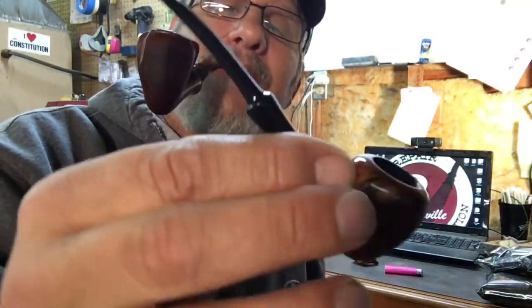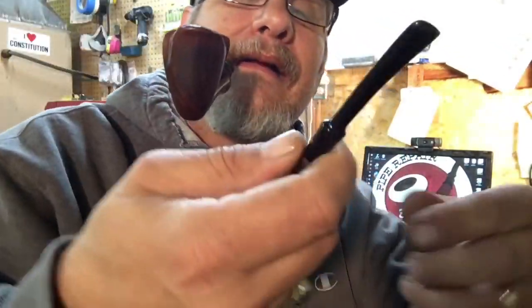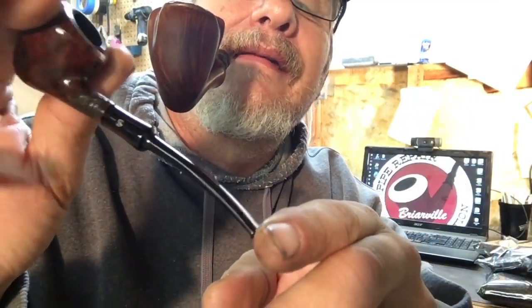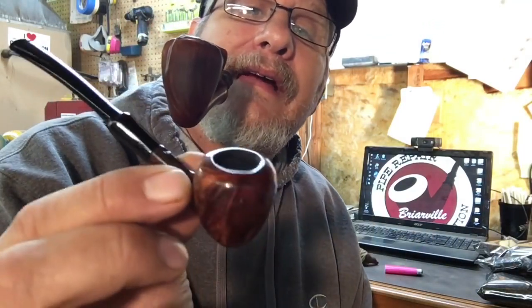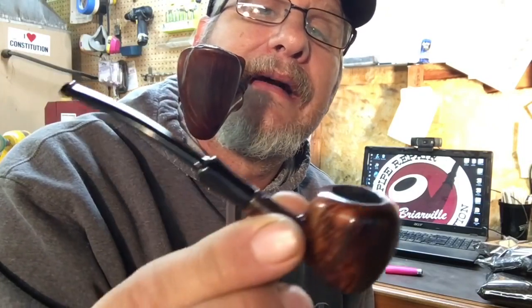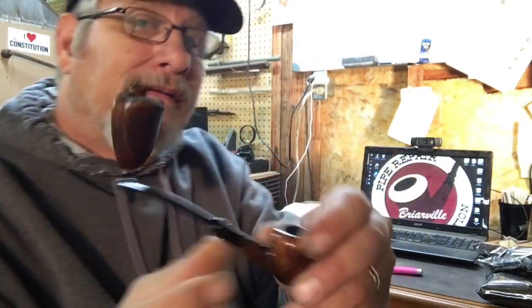Just had to basically clean up the stem, and then I colored the S, the Stanwell S, in there, and made it pop a little bit, and it came out very, very nice, and certainly worthy of the rotation, and that will be heading back next week.